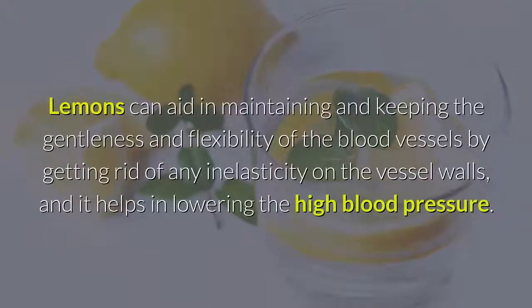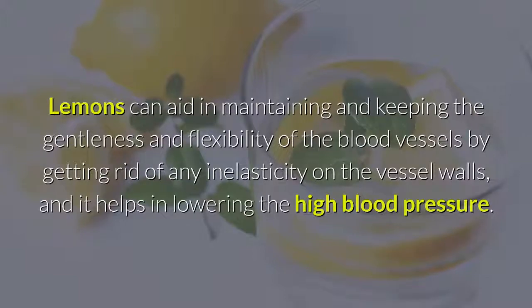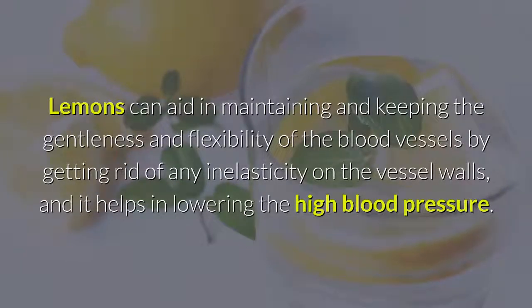Lemons can aid in maintaining the softness and flexibility of the blood vessels by getting rid of any inelasticity on the vessel walls, and it helps in lowering the high blood pressure.